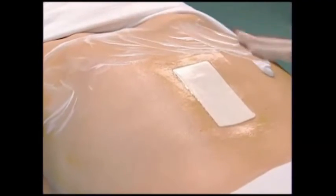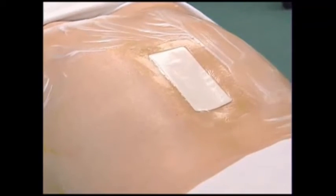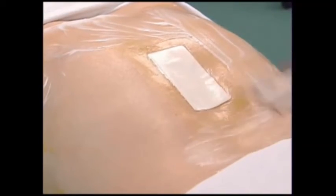An alternate method to remove Duraprep solution is to use alcohol-saturated flats and gently scrub the film away.